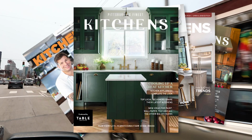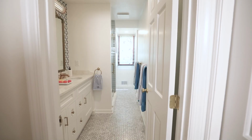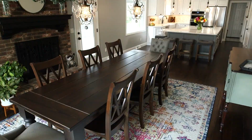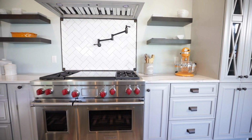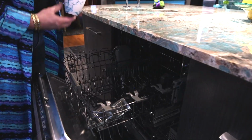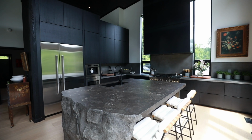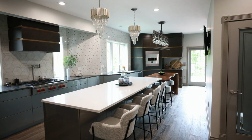Formerly a magazine, Pittsburgh's Finest Kitchens features unique kitchens and bathrooms created by local designers, architects, and builders. Whether it's traditional charm or contemporary spaces, the kitchen is evolving to satisfy the demands we put on it. Implemented in the design, these spaces are an extension of the homeowner's taste and lifestyle.